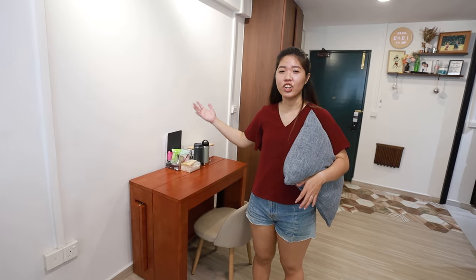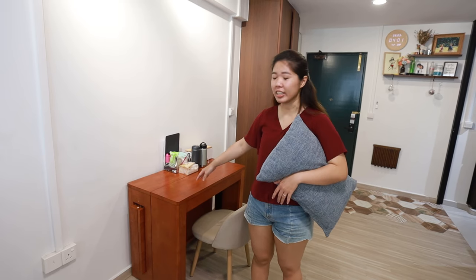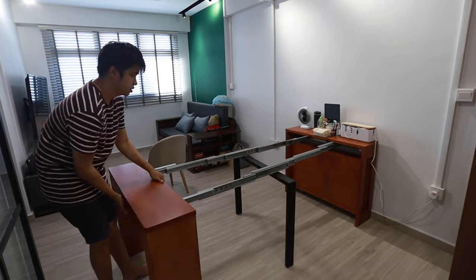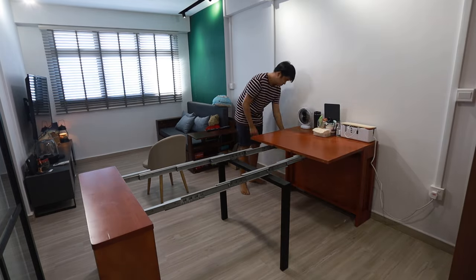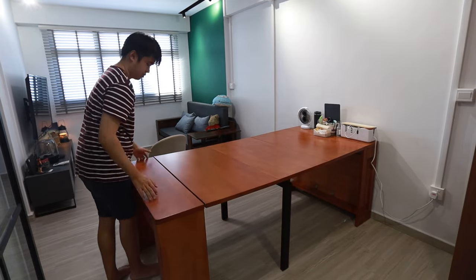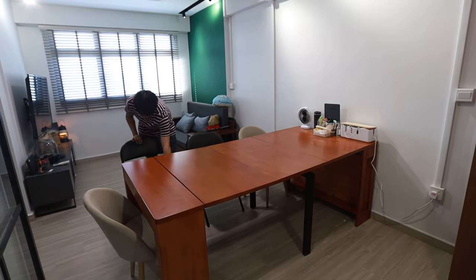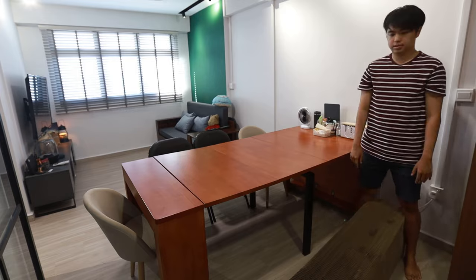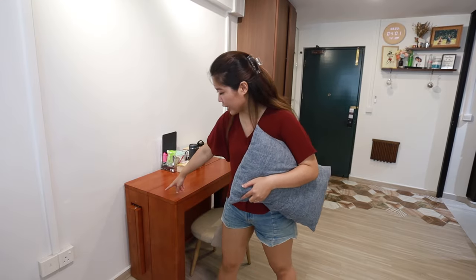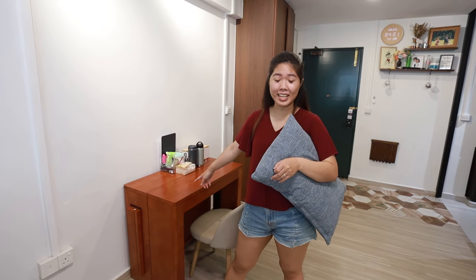Okay, so this is our dining table. It may not look like one, but actually we got this from Taobao where you can actually collapse it and open it. So it's a bit manual because you really have to pull, you have to clip it under the table and all that. But I think this is so worth the buy because when we have friends over, large groups, like groups of 8, groups of 10, we are able to extend it fully. So as you can see here, all the panels are out. There are up to 4 panels, and it expands to about like I think 1.8 meters.